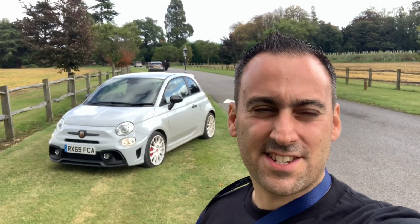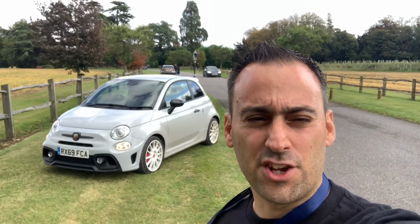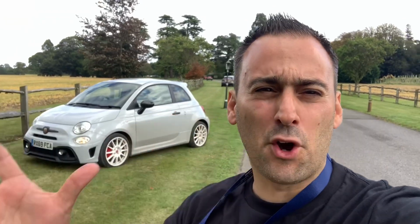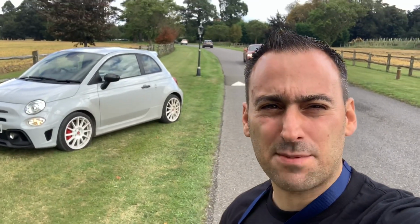This one has 185 horsepower and near 300 Newton meters of torque. It looks like an absolutely amazing little weapon. As before, pedal position, beautiful for heel and toe. It is a pure sports hot hatch pocket rocket beast, and I absolutely love it.